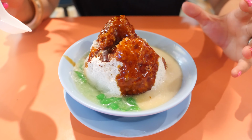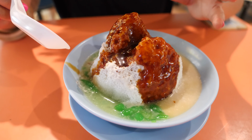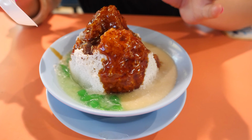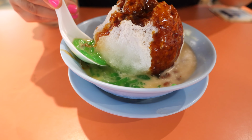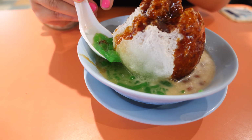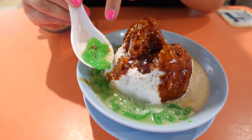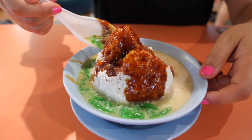So it is rapidly melting, so I'm going to speed through what it is. It's made up of a tightly packed ball of shaved ice. There's some coconut milk in there. There's these green pandan noodles, which are cendol. It can be a bit confusing because the name of the dish is called cendol, and these pandan flavored noodles are called cendol as well. There's some red beans in there.